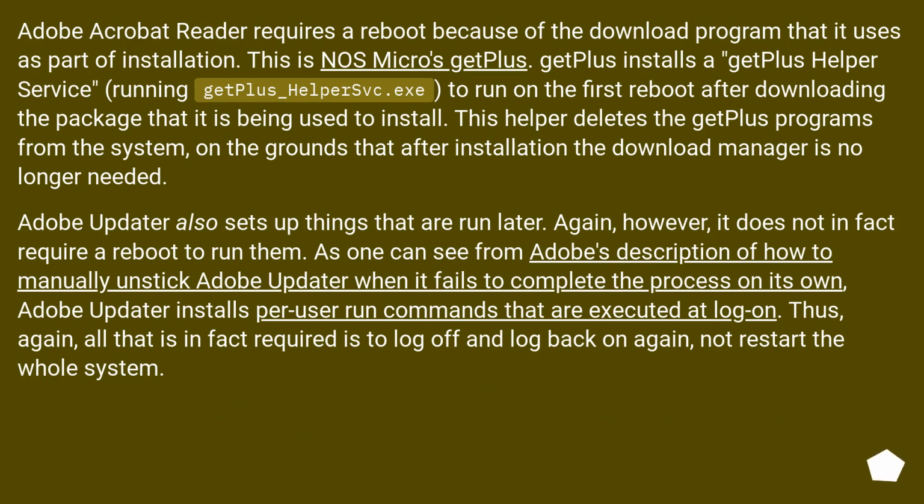This helper deletes the getplus programs from the system, on the grounds that after installation the download manager is no longer needed. Adobe Updater also sets up things that are run later. Again, however, it does not in fact require a reboot to run them.